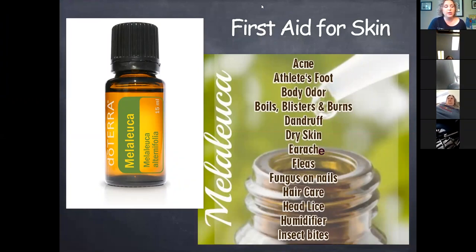So Melaleuca is really good antifungal and antiviral. It is 100% better than any over-the-counter medication for athlete's foot. One of the nurse practitioners I work with, actually, he'll tell people, don't even bother. Just go find yourself the best bottle of Melaleuca.